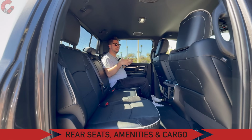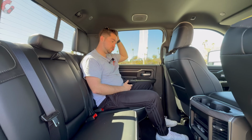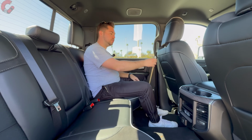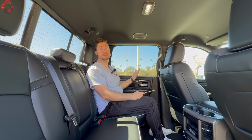All right, but let's go ahead and talk about the rear seat area for this Ram Heavy Duty. Now, of course, this is a gigantic truck, and that means we're going to have pretty gigantic amounts of space as well. Now, we'll go ahead and start with just the standard configuration, which is what we have here. We're going to have about 40 inches of legroom and about 40 inches of headroom. That means for someone who is 5'9" like myself, you're going to have plenty of space.